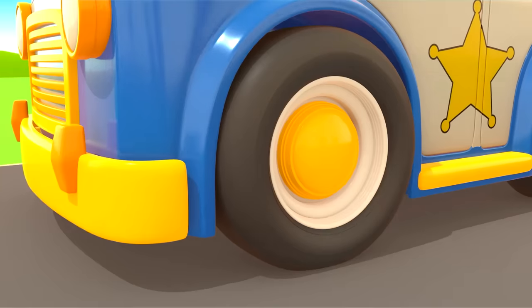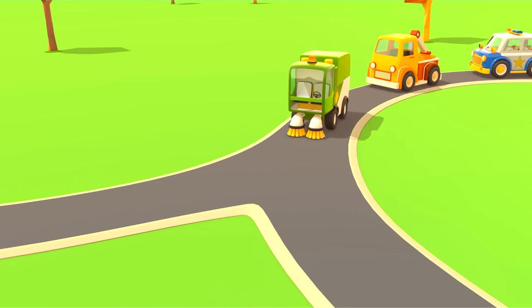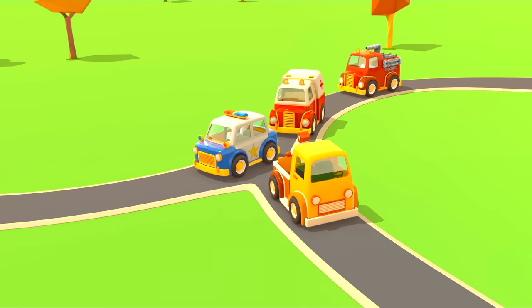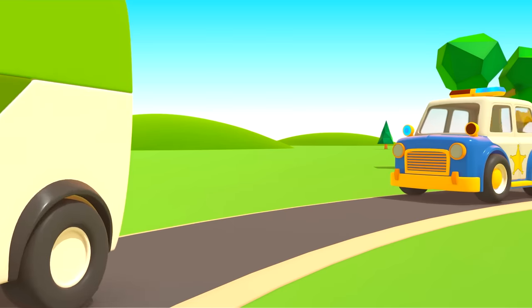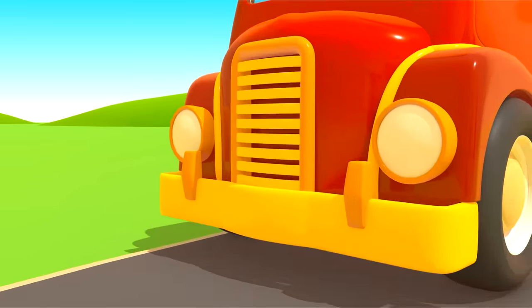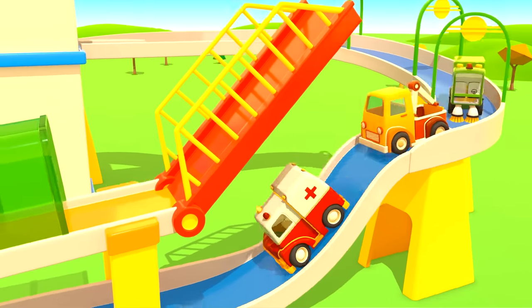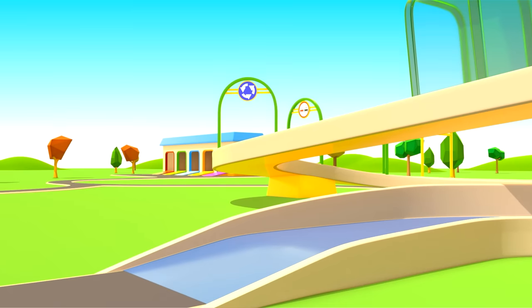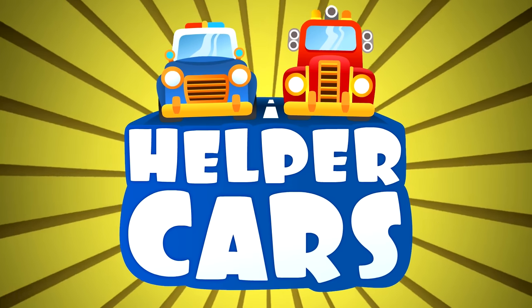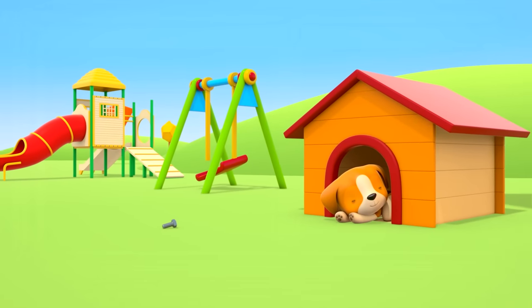Cars, cars, cars, windshields, wheels, trucks and doors, they drive and honk. We ride along and then together sing a song. Cars! Cars, cars, cars, cars, made of many moving parts. Singing they'll hear, beep and steer, and take you to high gear. Helper cars.